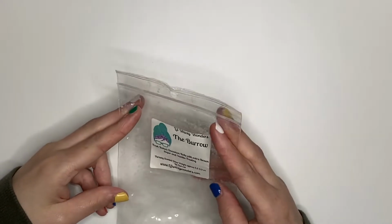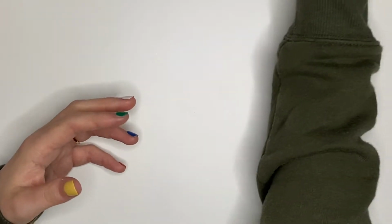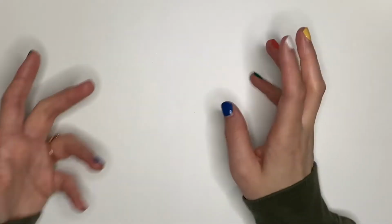I had this from a D-Stash, and it was called the Burrow Fresh Baked Cinnamon Rolls with extra brown sugar and vanilla frosting, and it smelled just like cinnamon rolls. That was really yummy. I believe I have a blend with the Burrow in it coming to me, so clearly I enjoy it.